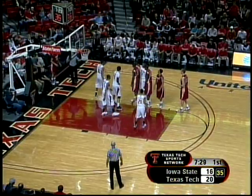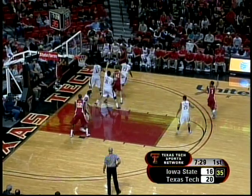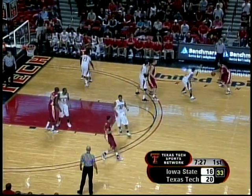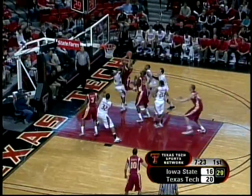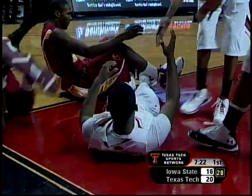Absolutely. You might miss a free throw here and there early in a ball game, but clearly down the stretch you cannot, because you don't have the opportunities to make up for missed shots. But in a game like this that you need to win, it's not a very good time for one of the top free throw shooting teams in the Big 12, the Red Raiders, to be missing at the line.